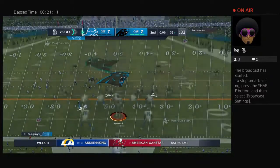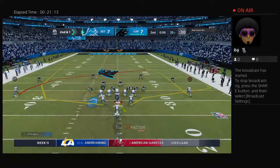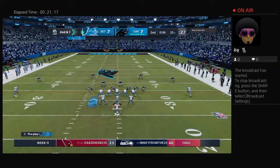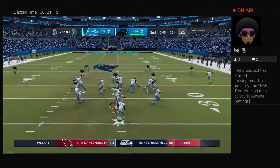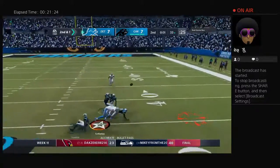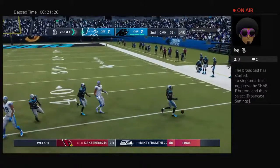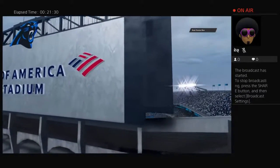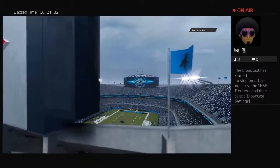Brings up 2nd and 1. That last catch short of the marker by just a yard leaves them with a very manageable 2nd and 1. The final shot before the break, Stafford. And his throw here's incomplete. So a touchdown apiece. That's what we have to show at halftime as they head to the locker room.